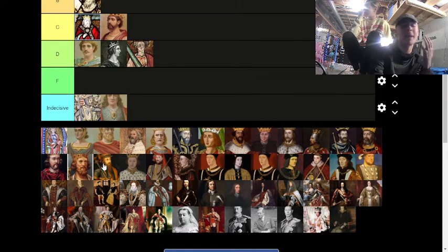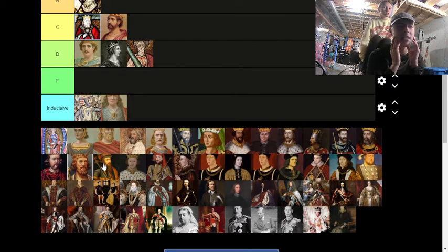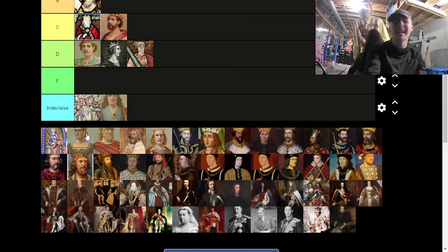Because he wasn't really a bad king because he didn't do anything bad for the kingdom. Well, he did. He took it back to the Vikings. So this guy right here, Canute the Great, is the guy who became king. He was the guy. Oh boy. He was probably the guy that ordered the assassination on Edmund. But he didn't personally kill him or anything.